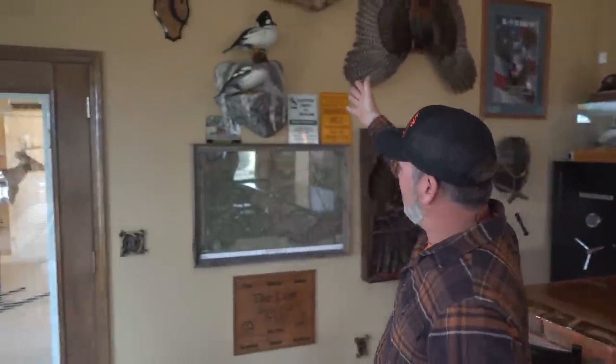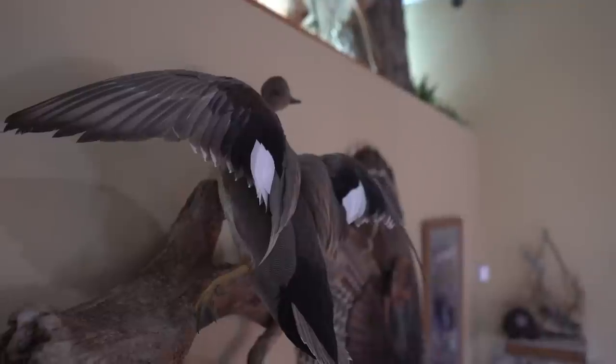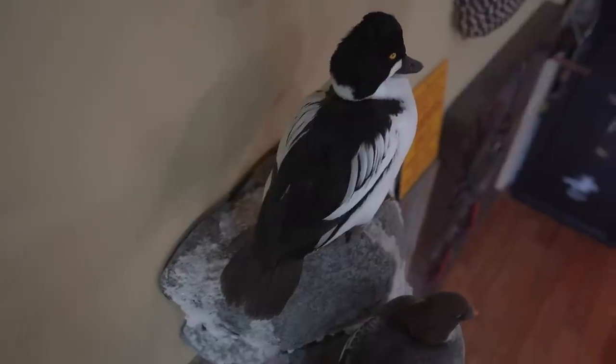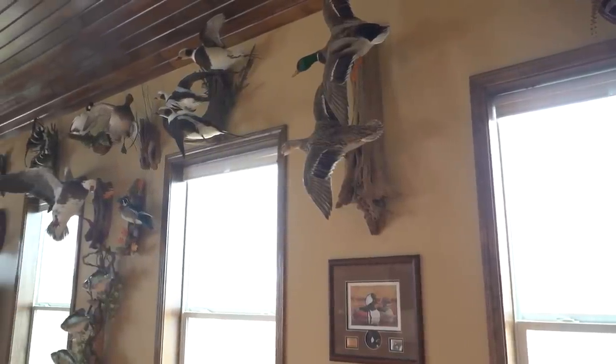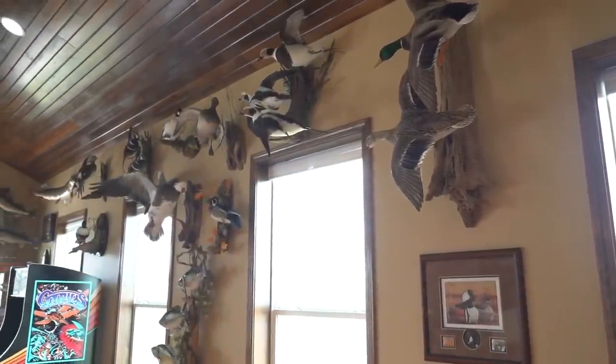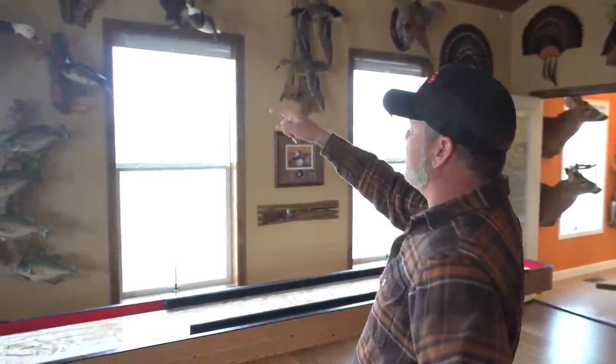These ducks were shot with my buddy Dylan, who put me on a good piece of property. Thank you, Dylan. He's pretty much been a heck of a friend of mine. So I mount those unique birds that I don't get that much opportunity to shoot. So over here is obviously my waterfowl section, a couple fish. Got my blue goose. Was a good hunt.